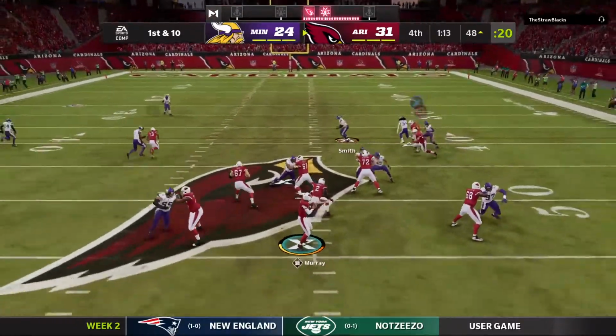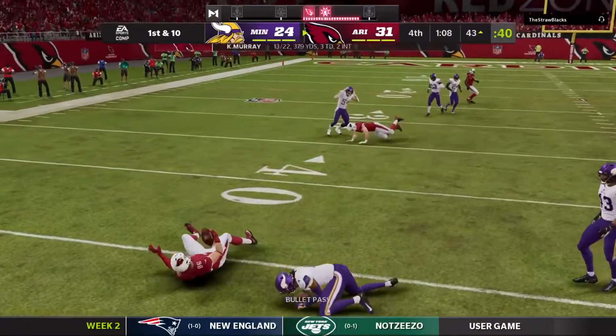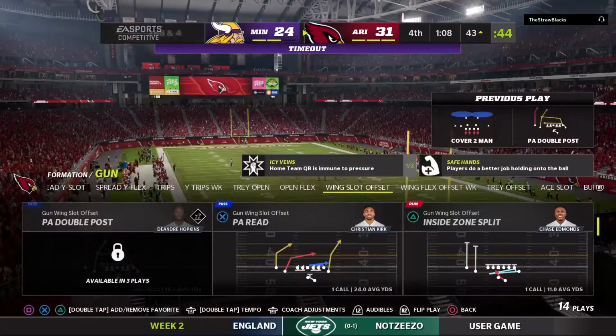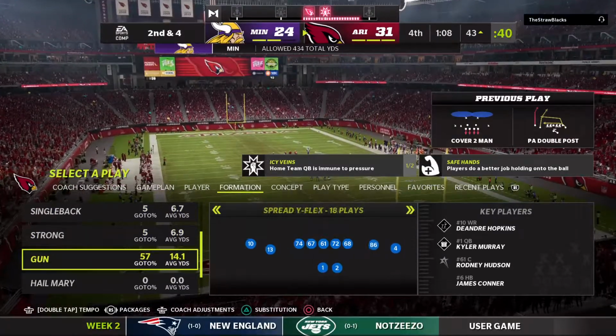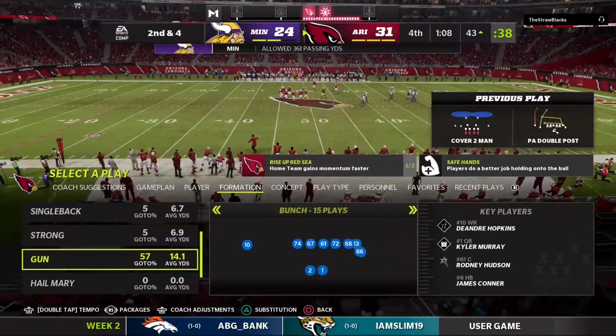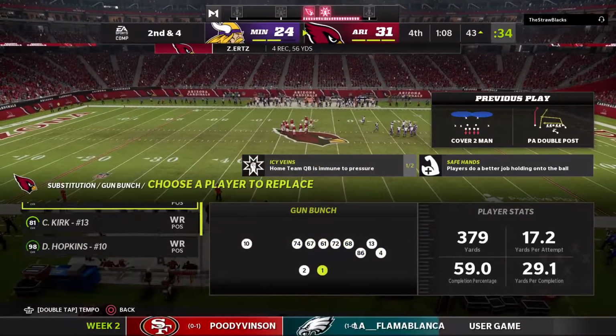Back to throw it, Murray. And he finds his tight end. It's Ertz. The Vikings going to signal for the first of their timeouts as they'll talk things over prior to this upcoming 2nd down play.